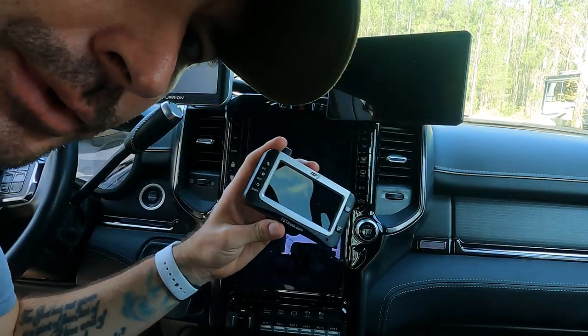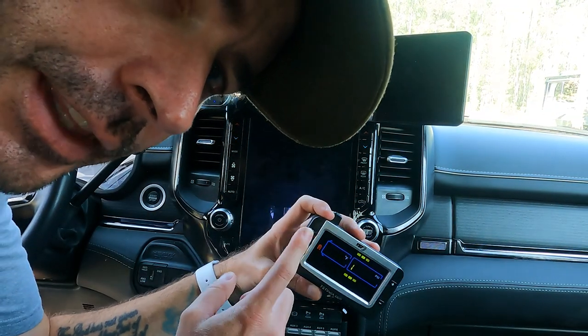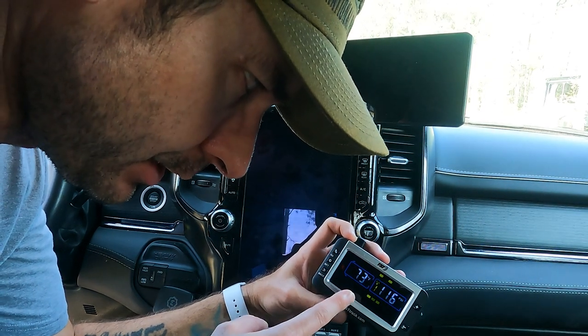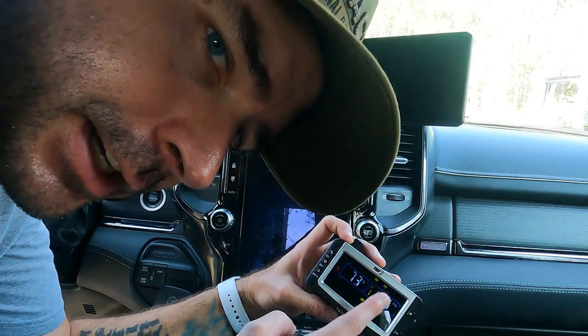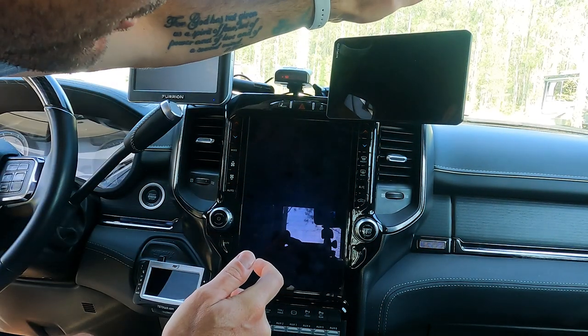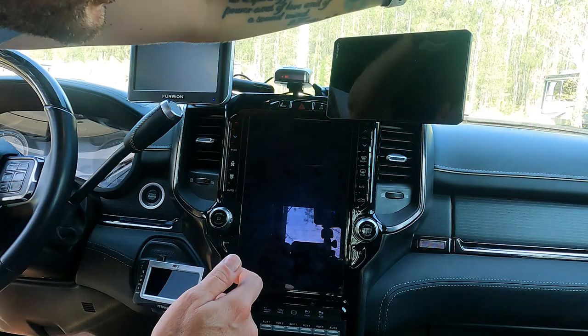And last but not least, we got our TST tire monitor. This monitors our trailer tires, and it measures both the temperature of the tire and the PSI of the tire. And that just goes down here. And then we've got our dash cam up here, along with our SunPass here for all the tolls.